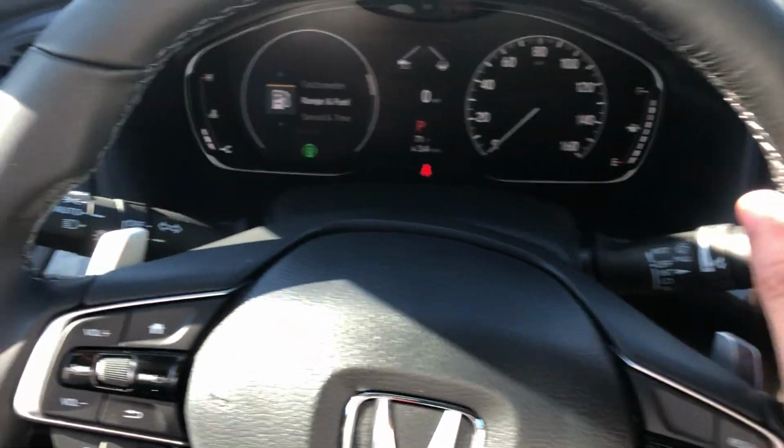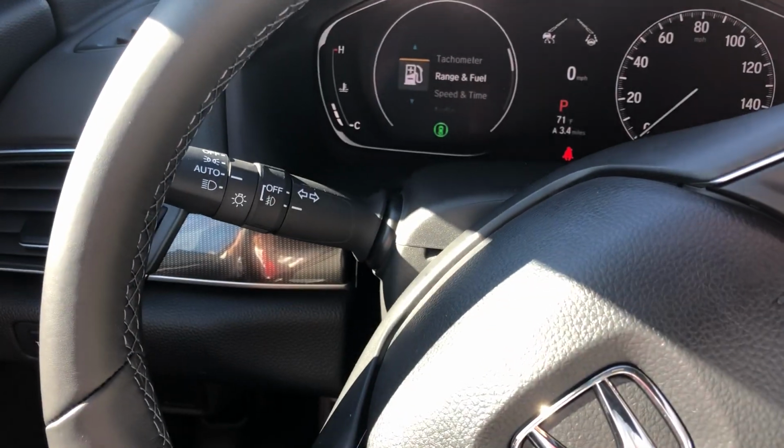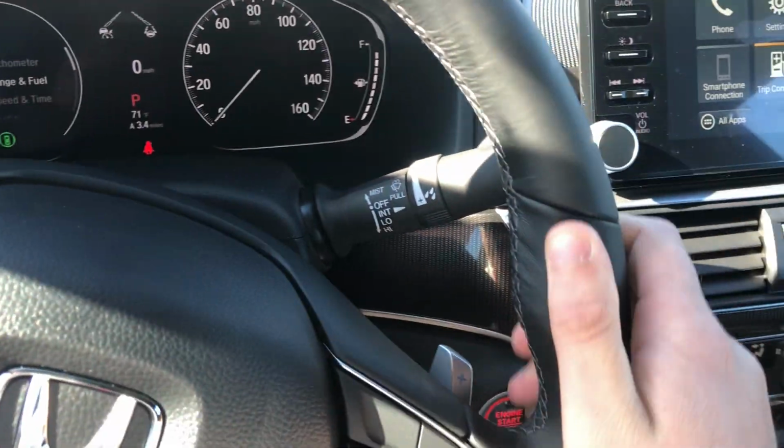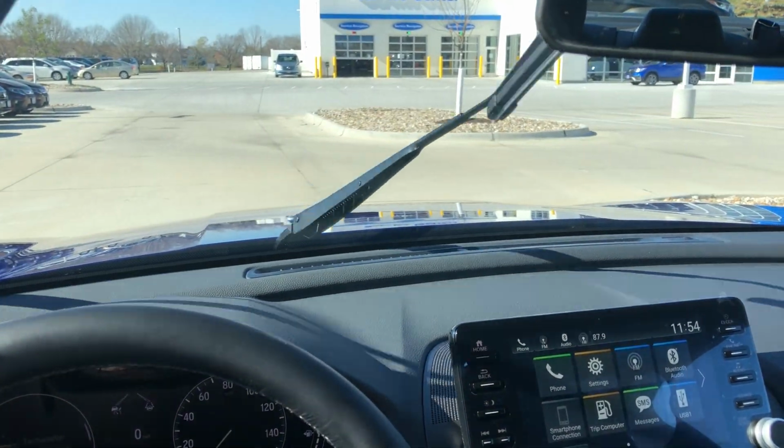You've got shifter paddles, which pretty much change your automatic into a manual. You're going to have auto lights. Wipers and everything else can be on the other side. The more you pull those down, the faster they go.